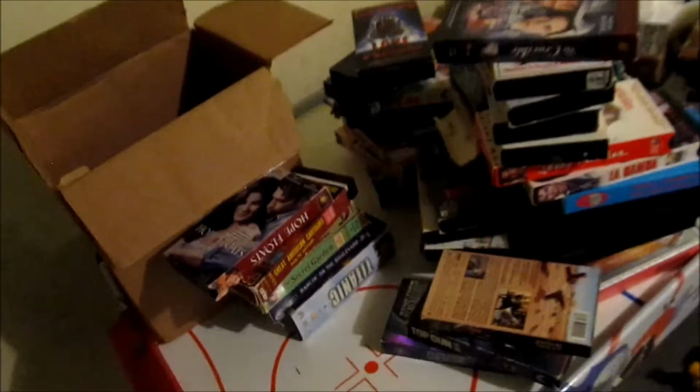All those things from yesterday, the tapes from the moving sale, that great haul. That was amazing. 45 tapes for $10. I could not believe that. A couple more tapes, a lot of tapes. All that stuff there. That weather thing looks really cool. That and that there. Yeah, you guys. That was one heck of a haul. That was one heck of a pickup. A hockey table as well.